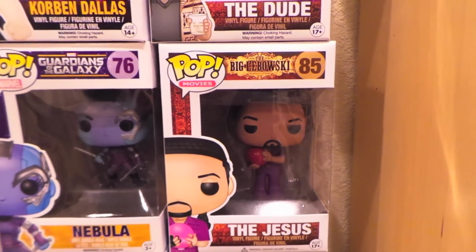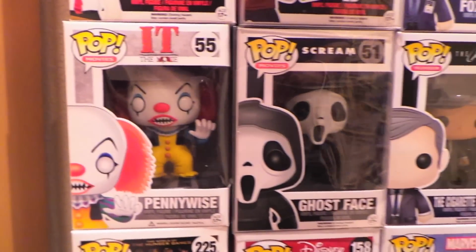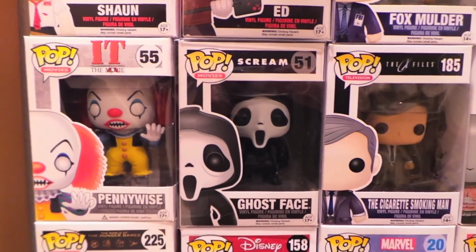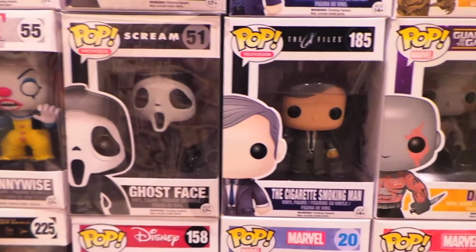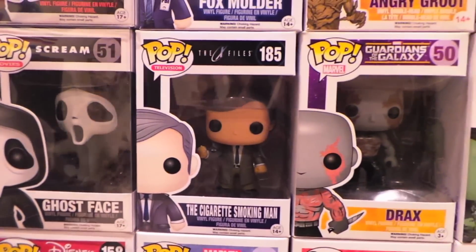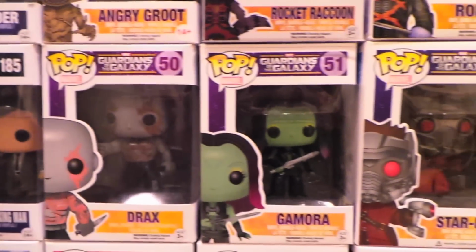And the Jesus from Big Lebowski. And here's Pennywise the Evil Clown. Ghostface. I love the Scream movies. Some of my favorites. So Ghostface was one of the first Pops I purchased as well. The Cigarette Smoking Man. Drax. Gamora.